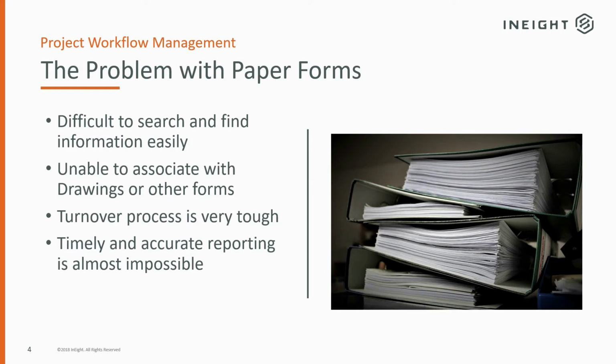And then if we consider outside of the challenges around an individual form, let's say how does something get from one person's desk to another, we have even more challenges regarding the aggregation of those forms. How do I find the form I was looking for? How do I track that individual process? What if that information really needs to link to drawings and other data points, pictures of my project? How do I associate that to my workflow?